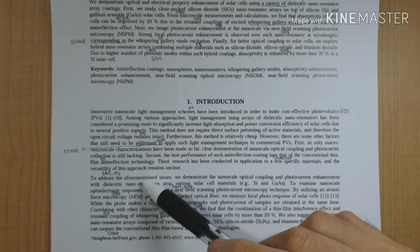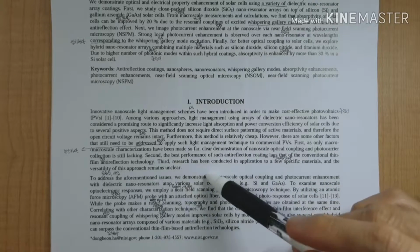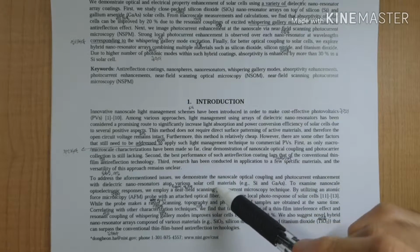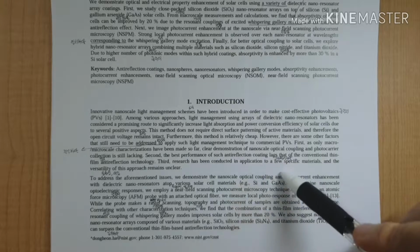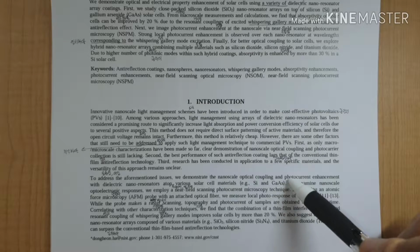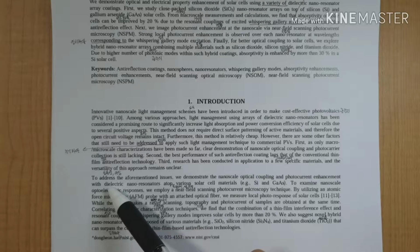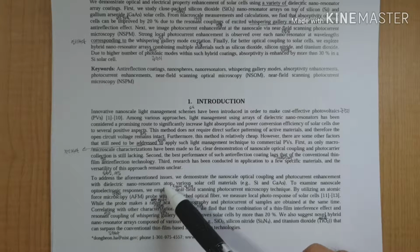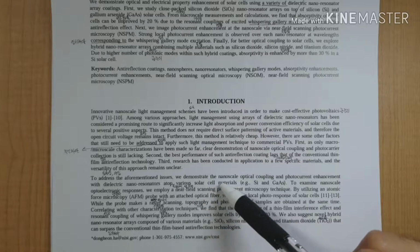To address the aforementioned issues, we demonstrate the nanoscale optical coupling and photocurrent enhancement with dielectric nanoresonators atop various solar cell materials.